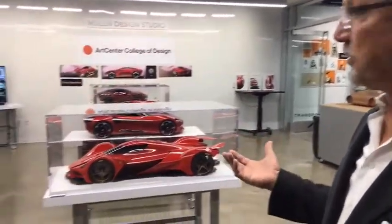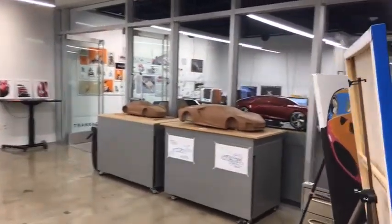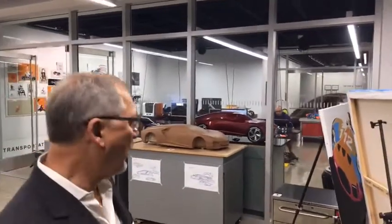So we have two different sides to the studio. This is the more traditional tools side where sculpting of clay models and foam models is done and traditional sketching. And then the other side is more the digital studio where we're doing computer-aided design modeling, 3D printing of parts. And so all of it is part of the process that we prepare our students for modern design studio career paths.